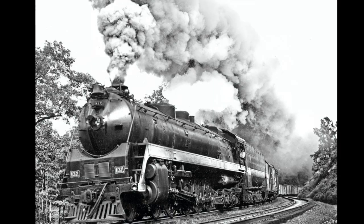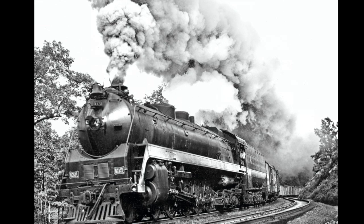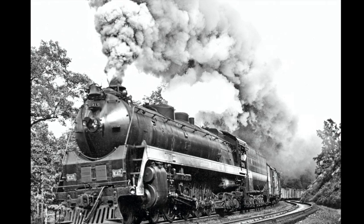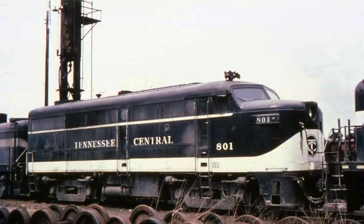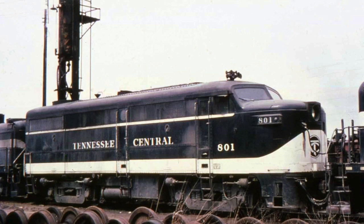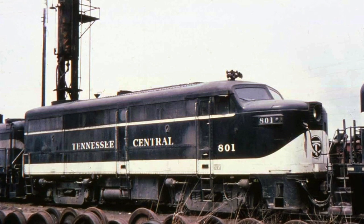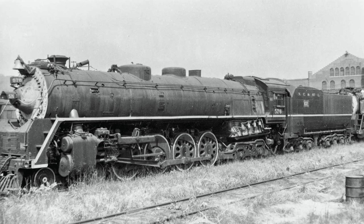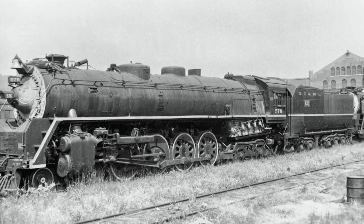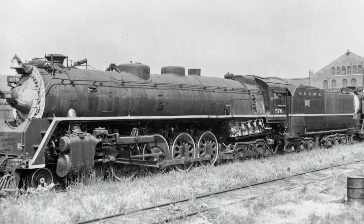In 1947, after the end of World War II, the railway was faced with replacing steam locomotives with diesel locomotives. Diesels did not require as much maintenance as steam engines, and they could save the railroads lots of money. All of the J3 locomotives were sold and ended up in scrapyards, except for one, number 576.